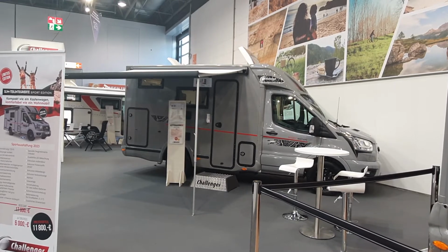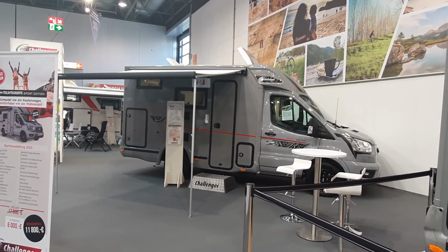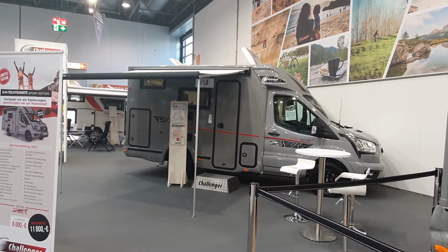Great little van. As far as the dimensions are concerned, of course I can't say how good it is in real life, as I've never actually taken one out.